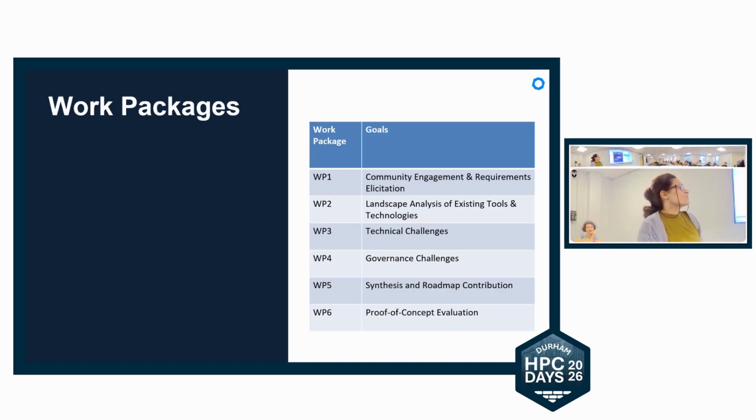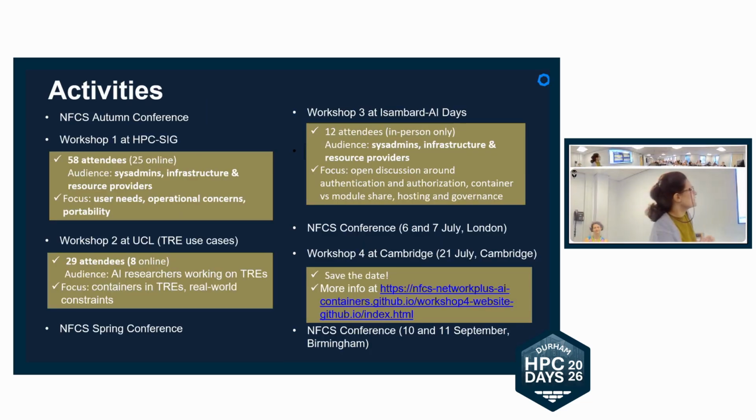Then we have work package 5, synthesis and roadmap, and 6 is more proof of concept, like a stretch. We will be mainly focused on the first 4 during this presentation. So in terms of activity, we have done quite a few activities around the past few months.